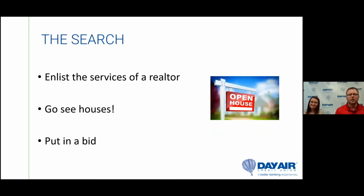But when you find one you like, the realtor helps you put in a bid, and your pre-approval letter is part of that bid. Hey, you have this house listed for 160. I'm bidding 165. And pre-approval goes with it, and that seller knows that you can get financing.